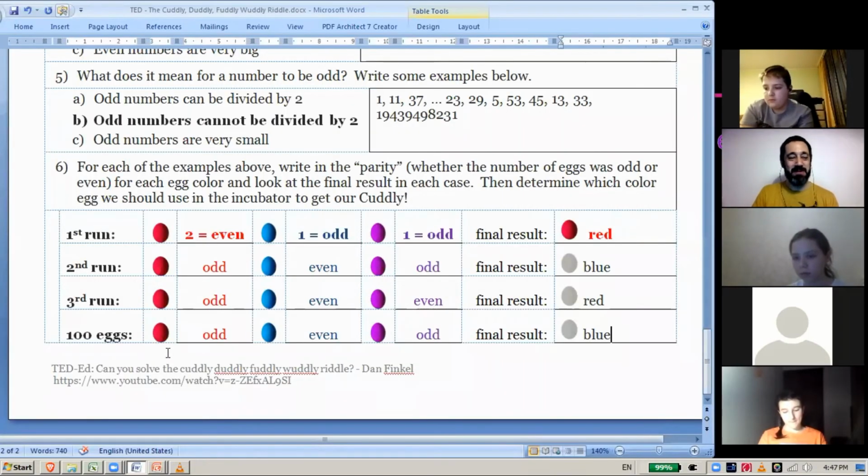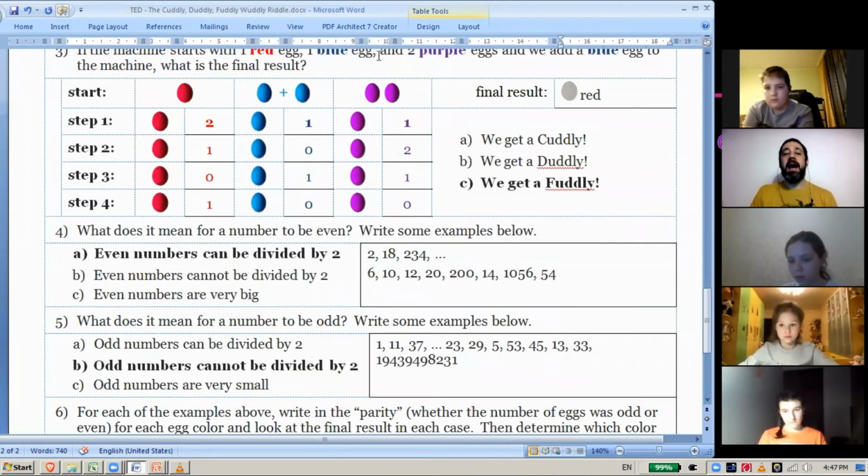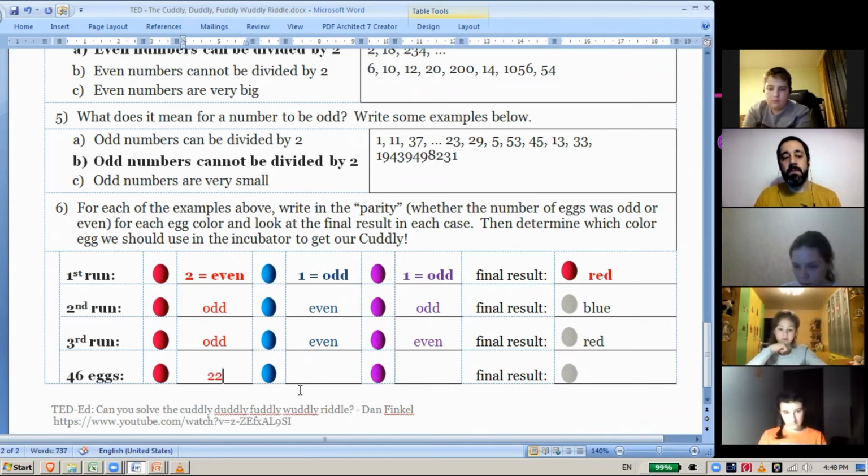Yes. No problem. Okay, so if it's so easy then, what would happen if I had started with a different number of eggs? So I will just write the numbers here. And you could write them just on a separate piece of paper if you want. So instead of 100 eggs, what if we started with 46 eggs? And of those eggs, 22 of them were red.